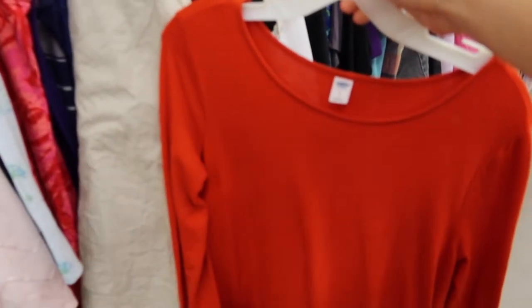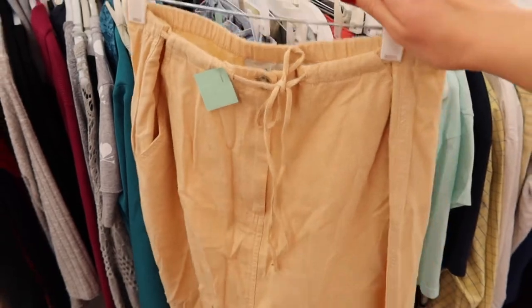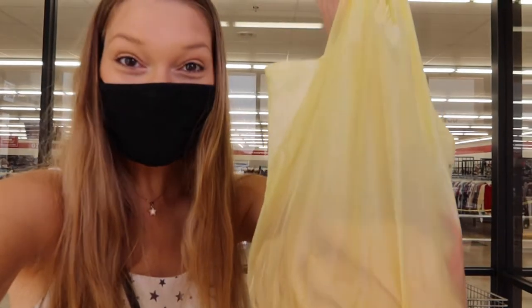This Old Navy dress, pretty basic, but kind of like it. This skirt is super cute. I don't know if it would fit at the top, but I really love it. All of this, two items, a skirt, a dress, $1.08.